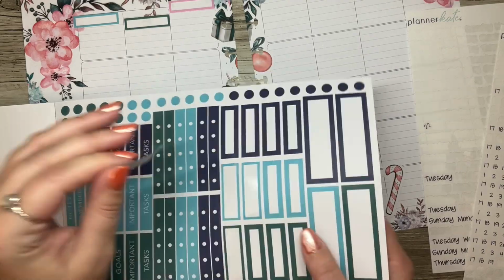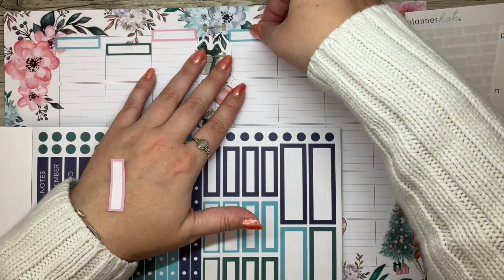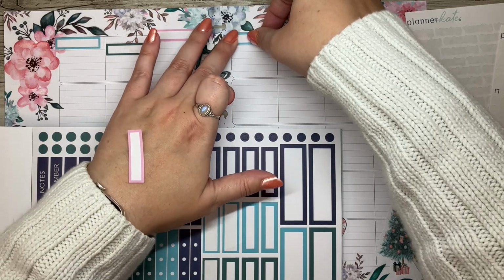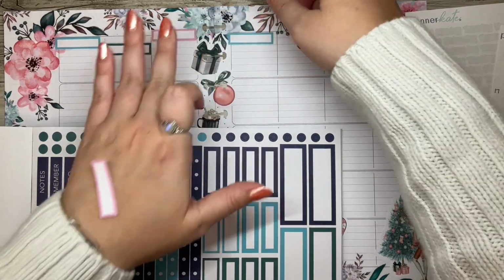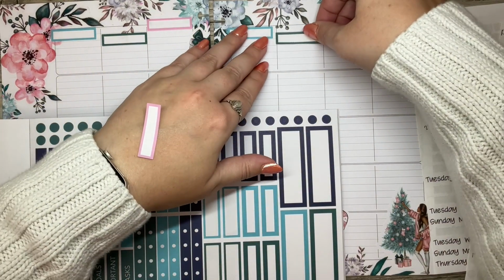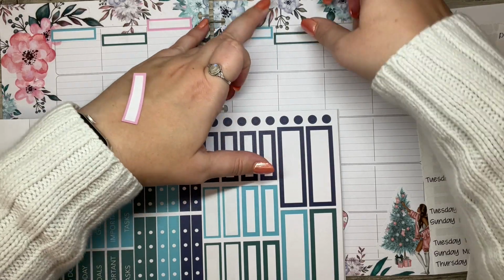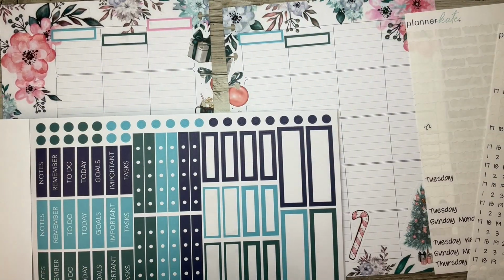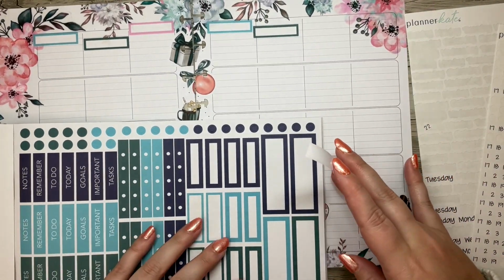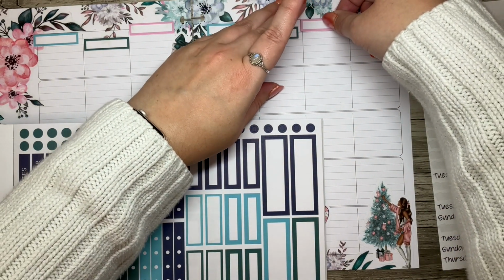Okay, let's see, can you see that? Okay, for a second I thought I might be a little far out of frame. I like this green color. My brain can't think of how to describe it, but it's kind of like a blue green. Maybe that's the word I was trying to find.